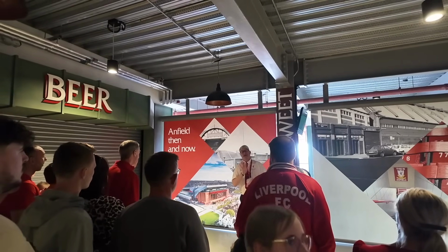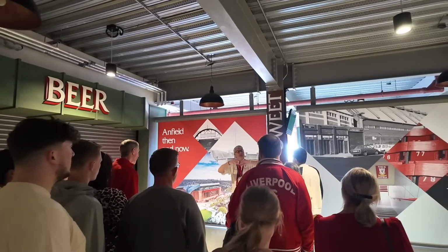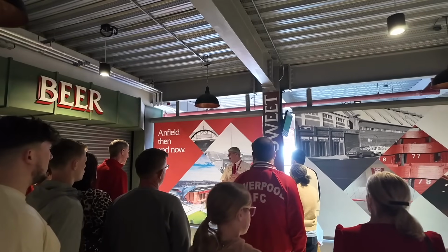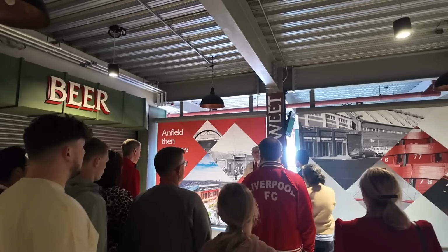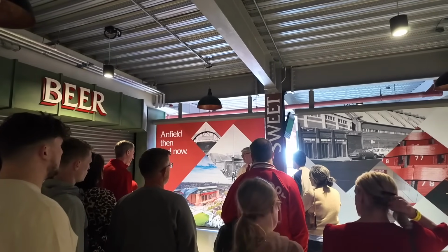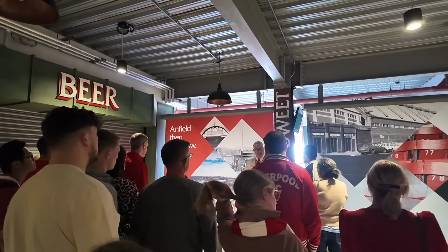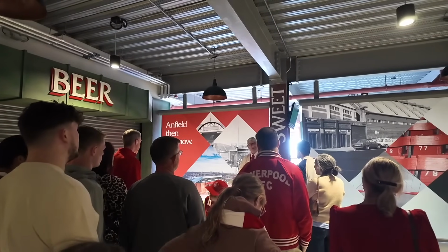Why the flagpole? Yes, it's the Great Eastern, the ship that was getting broken up down in the docks, the top end of the mast. It was bought by John Houlding, and he brought it up to put the championship pennants on it. The team that won the league in 1891 here at Anfield. It wasn't Liverpool because we were not formed until 1892. It was Everton who won the league here in 1891. But what happened? That's when the split happened.